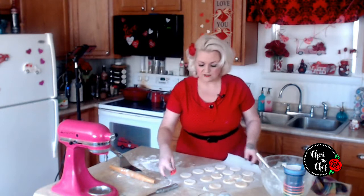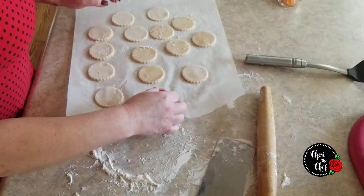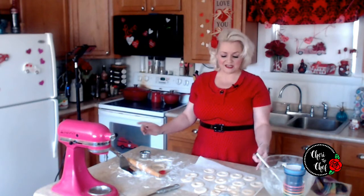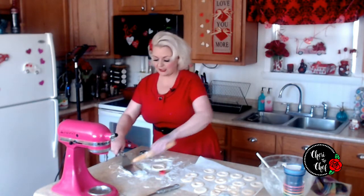Okay, so the only difference in this set of cookies versus what we have in the oven is we're going to use a little heart cookie cutter, or you can use whatever shape you want. And we're just going to go through and take out our little hearts. So I'm going to clean up my mess here, and hopefully by the time I get done with that, my cookies will be done, and I can swap them out and put these in. And then I'm going to show you how we're going to do our gummy bear. It's not really, yeah, I guess it is a filling, gummy bear filling.